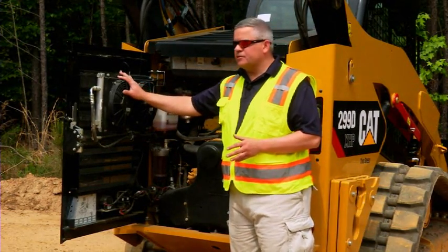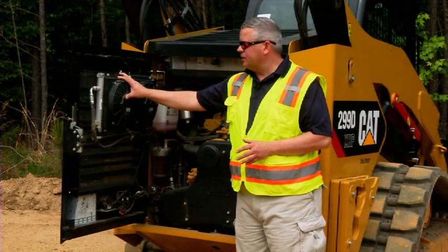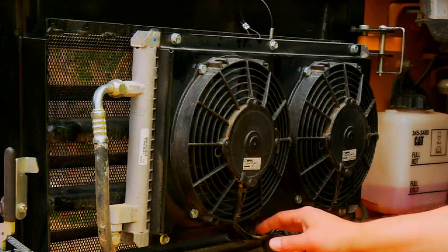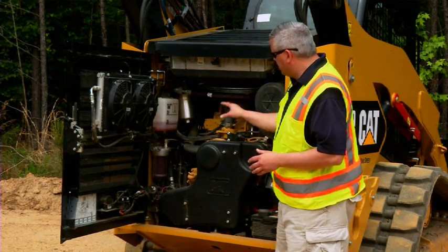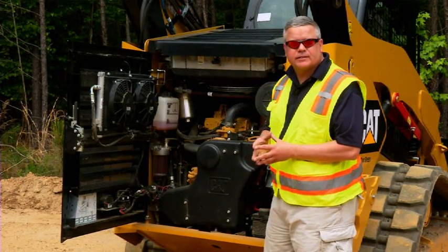You've got your AC condenser right here on the door. Very easy to get to and clean out should you get any material in there. Just 3 bolts right here, and it swings away from the door, very easy to clean out. As we look a little further into the machine, you notice the layout of some of the other service components. Everything is very easily accessible.